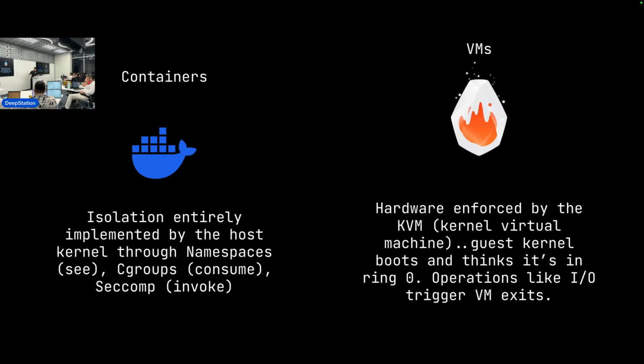Containers are isolation entirely implemented by the host kernel. So containers share the same host kernel, and they use container technologies like namespaces, which control what the process can see, cgroups, which control what a process can consume, and seccomp, which controls what a process can invoke. And then on the right side, VMs are typically hardware enforced, and especially with newer technology like microVMs, they're enforced by KVM, the kernel virtual machine.